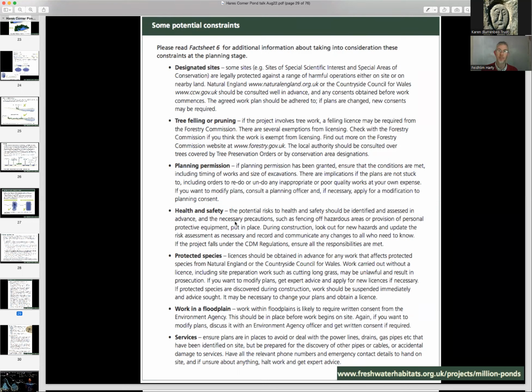Health and safety, just follow the usual health and safety rules that would apply to any construction site. Just do take care, high-vis vests and all the rest of it while you're on site with the digger. Just make sure you can be seen because they can be very dangerous. And if there's protected species in the area, just keep that in mind.